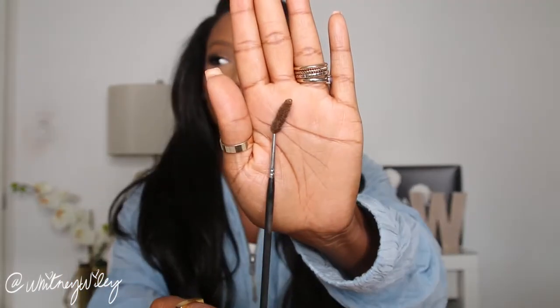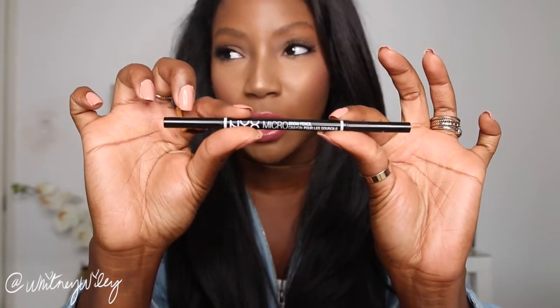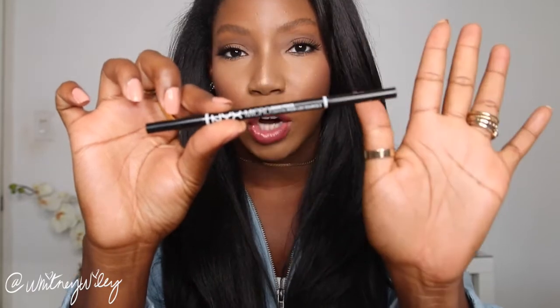So the first thing I do is I go in with a spoolie. Most of my beauty products actually come with a spoolie, so you don't necessarily have to have an individual brush that you bought. I will brush all my eyebrow hairs up. I like to do that because I start working at the base of my eyebrows first. Then I go in with an eyebrow pencil. I like to use the NYX Micro Brow typically, and I use it in the shade Chocolate or Espresso, depending on how dark I want my brows to be. I usually go for a shade a little bit lighter if I'm doing a light makeup day.